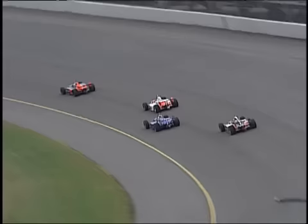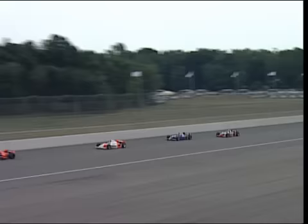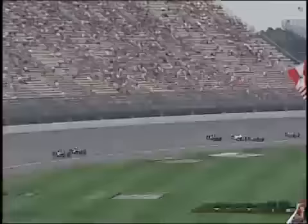You're clear. Clear. Four to go. Good job, four to go. Now that group of four, Paul's doing the right thing, led by Giafone, staying in line. If they have any chance of catching up to Scheckter, they need to follow in line, draft off of each other. Scheckter's pulling out a bit of a lead.